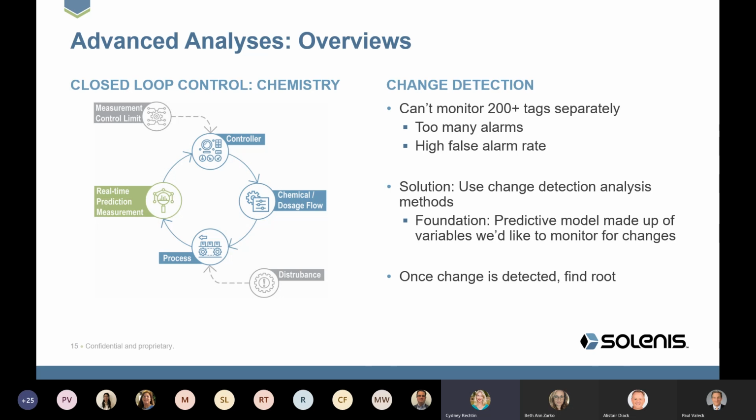However, once the change is detected, most manufacturers lose total interest in change detection itself because they want to know what the cause of that change is. And as I alluded to earlier, change detection and root cause analytics, which are obviously brother and sister, they're not the same.